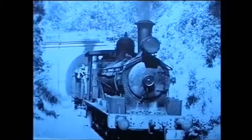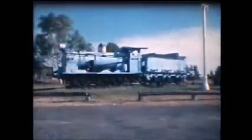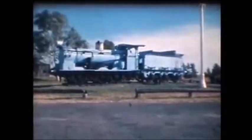Taken in December 1957. Expensive crane hire was eliminated by using collapsible gooseneck low loaders to haul her home to Dorrigo.